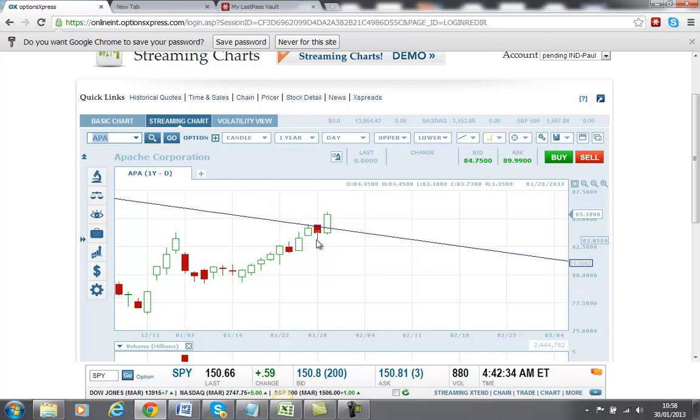Now, this is a classic example of why you use a stop order on a downward trending resistance line. It's come slightly up here, so I would be very wary of that. It still follows the rules at the moment, but what that stock is saying to me is it had a very big up day yesterday. I wouldn't be surprised to see it continue going north and actually break that resistance line today.